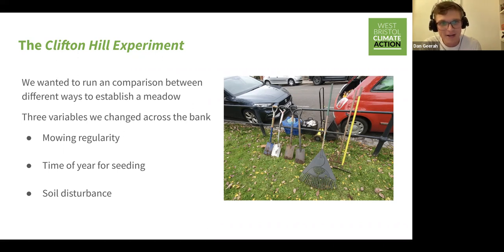The three variables that we decided to look at really are the mowing regularity, so how often do you cut that patch of land, the time of year that you put the seeds down, and how much you disturb the soil. Now, I've covered mowing regularity. Mowing less just gives them a chance to grow. And there's definitely evidence for that, which I'll show you on one of my only sad slides left.